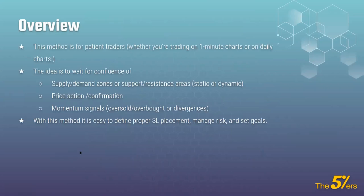So the key, I think, in trading generally, but also of this system, is to be patient, to wait for the setup, to wait for things to come together. And actually the chart screams at you, take me, take the trade, whether it be a 1 minute chart, a 2 minute chart, or a 4 hour or daily chart. And what we'll see with this system is a confluence of supply and demand, or support and resistance, price action, and momentum via both moving averages and stochastic.